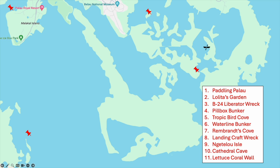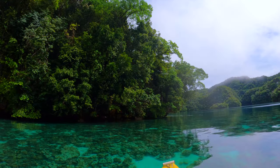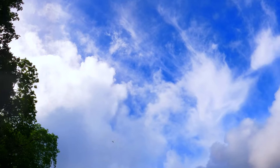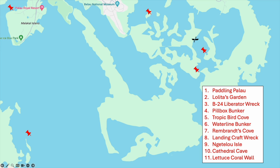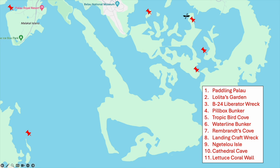From the Japanese pillbox, we jump on our kayaks and paddle to Tropic Bird Cove, where we try and spot some of the endemic birds of Palau. After another short kayak, we reach a waterline bunker before paddling on to Rembrandt's Cove for an incredible snorkel, which ends at a sunken Japanese landing craft.